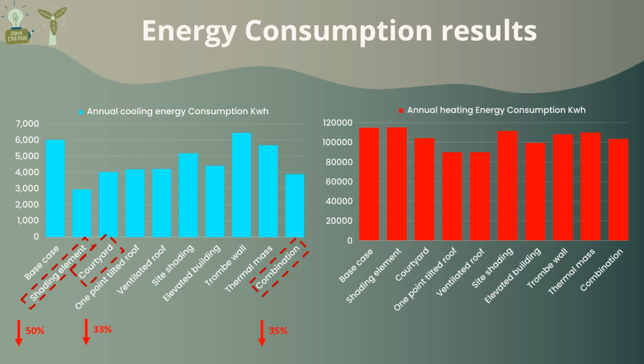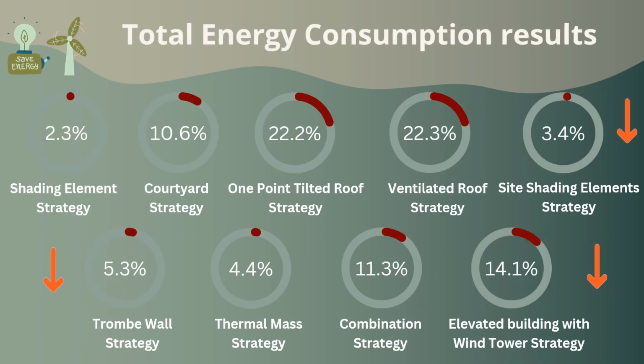One-point tilted roof and ventilated roof strategies were the most efficient way in reducing the annual heating consumption by 21%, followed by the elevated building strategy which reduced it by 13.5%. It can be concluded that the ventilated roof and one-point roof strategies are the best in terms of reducing the annual total energy consumption by 22.3% and 22.2%, followed by the elevated building strategy which reduced it by 14%.